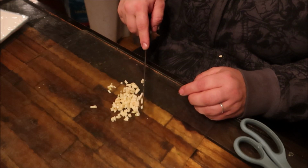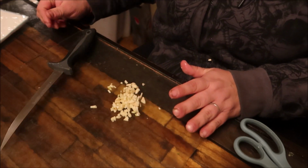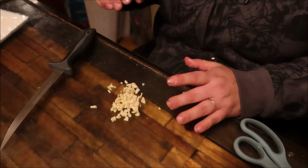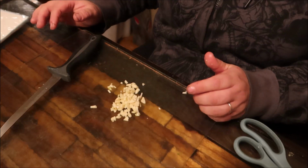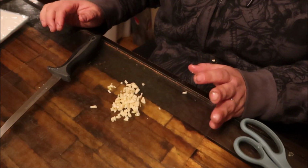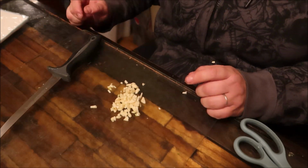So you're going to cut up 3 cloves of garlic. And then you're going to heat up a tablespoon of oil in the skillet and cook up the garlic. And then add the tomatoes that you have to cut up as well. So we're going to cut the tomatoes up and get this stuff cooking.